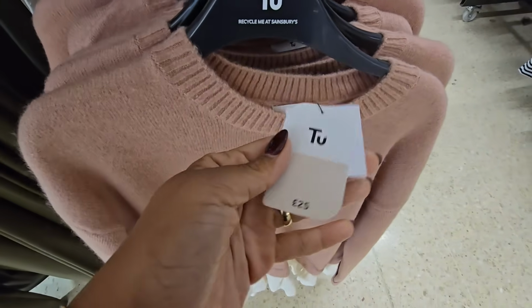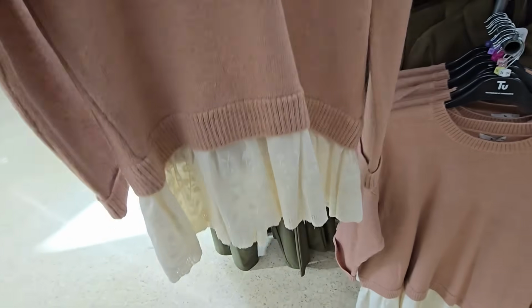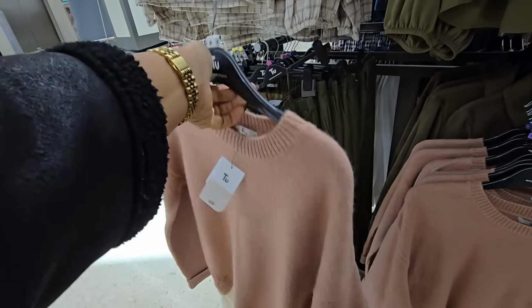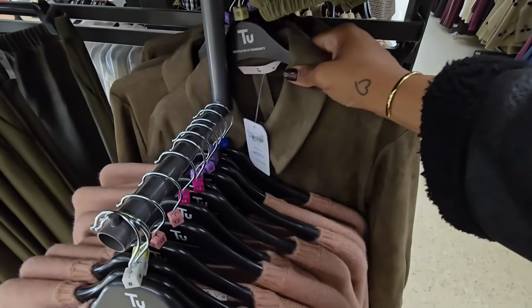Then we had this knitted jumper here with a bit of a frill kind of detail at the bottom. So if you can see, there's this lovely cream material just popping out the bottom of this. It was quite long lined as well, and it was also in like a pale salmon pink colour.